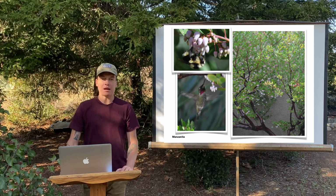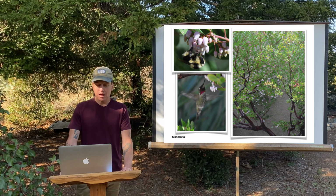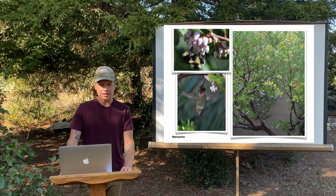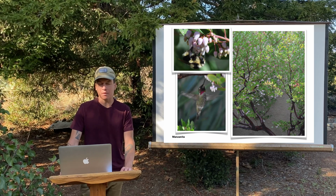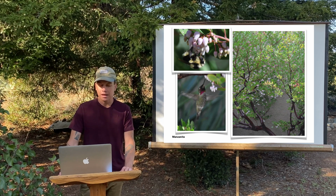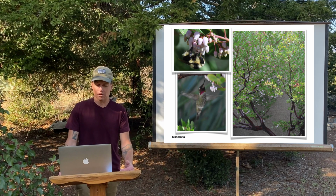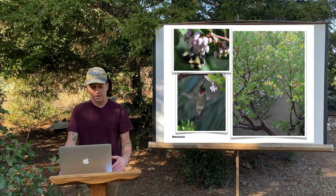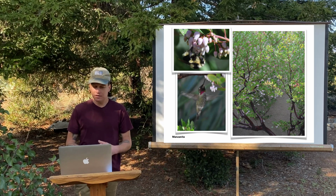Manzanita. Similar to how showy our toyons are in the winter season, manzanitas are another showstopper. I'm not going to cover many different types of manzanitas because there are a lot to cover. Pretty much anywhere you're located in California, you can find a manzanita that grows around your area, and the best idea for you is to source something that's more local to your area. There are a lot of great cultivars as well if you're going to utilize them for different spaces, different settings like that.